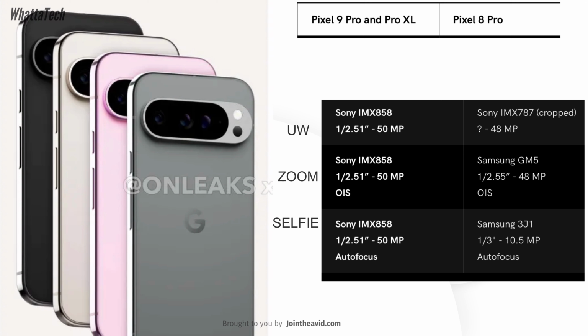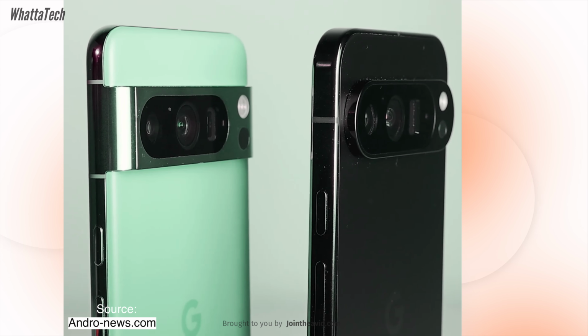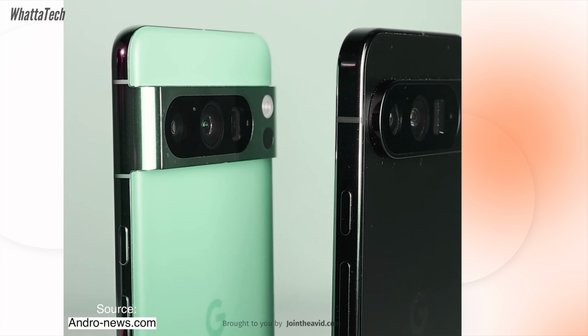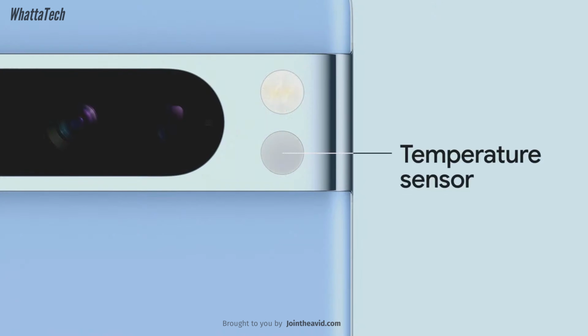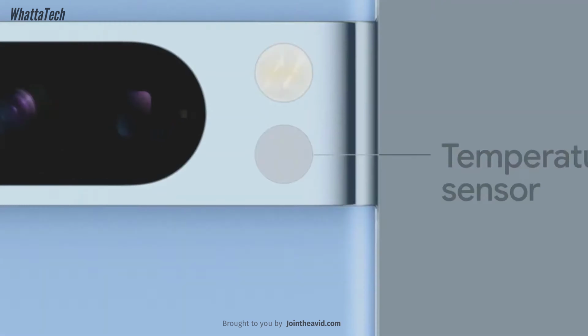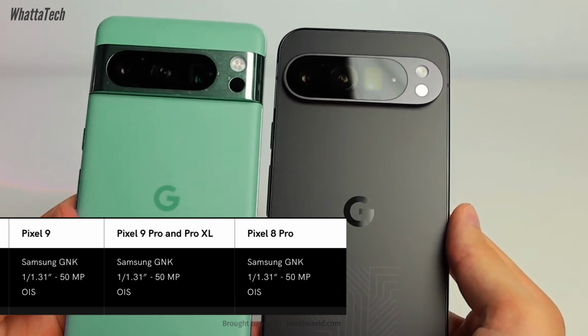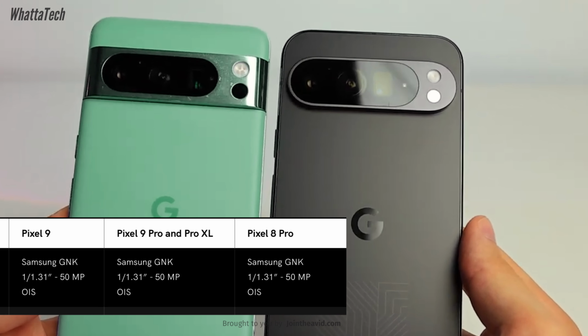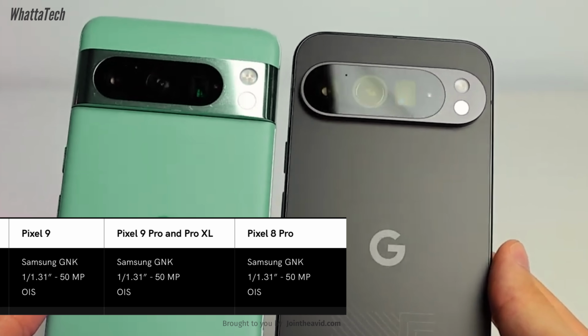Now, both of the Pixel Pro models also keep the same infrared thermometer as last year, but maybe this year Google will find some really useful features for this exact sensor. So the main sensor is not seeing any upgrades. It's still a 1/1.31 inch, 50 megapixel Samsung GNK sensor, which produces great results by the way, but that's all in the software, not in the hardware department.